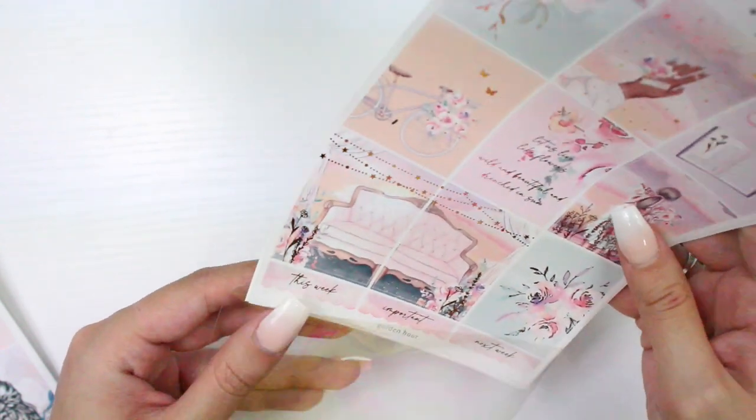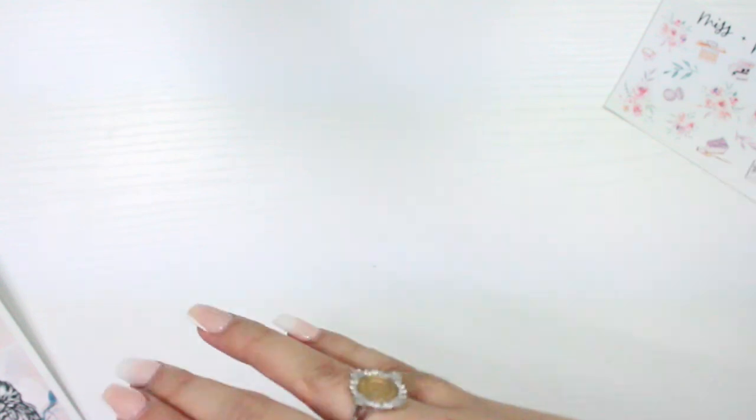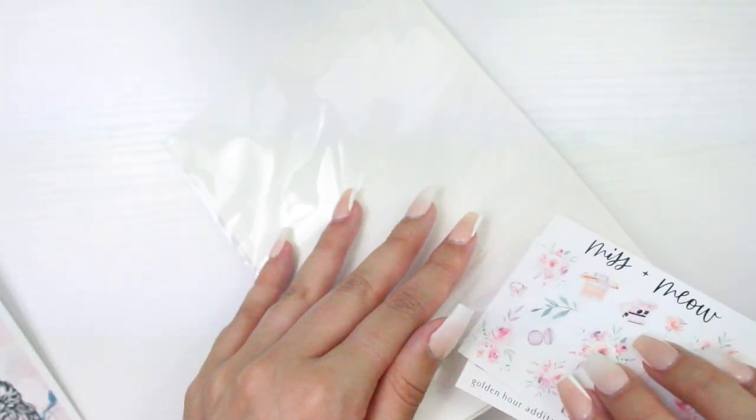Very cute indeed. Strong, strong picks all around. I can't believe I only got four kits. These are all so beautiful and I only got four. What an idiot move.